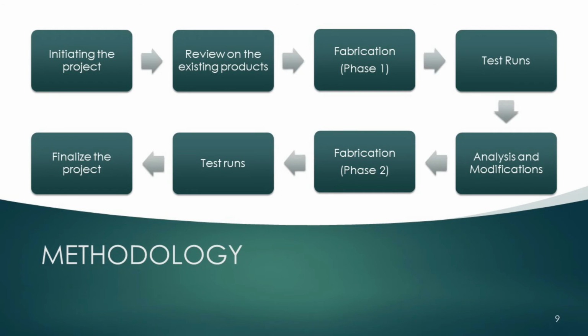The methodology consists of several phases. The first phase was initiating the project. Here we went through related important parameters such as firewood cooking stoves, biochar, indoor air pollution and customer requirements. Project scope, cost and the time plan were also done in this same step.